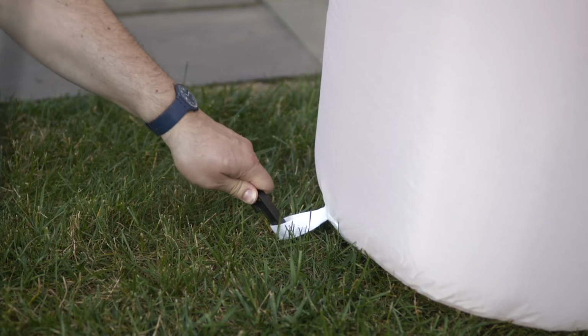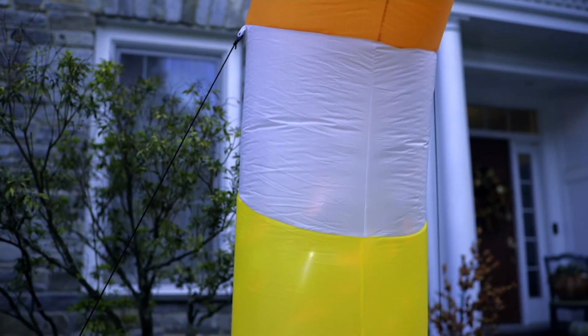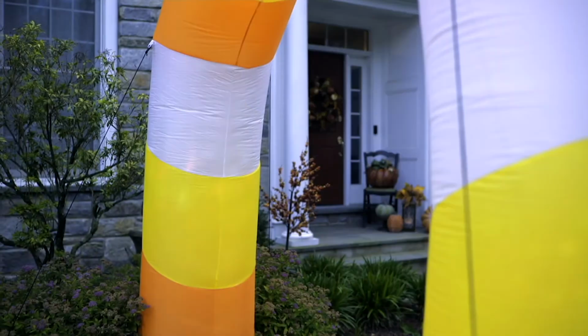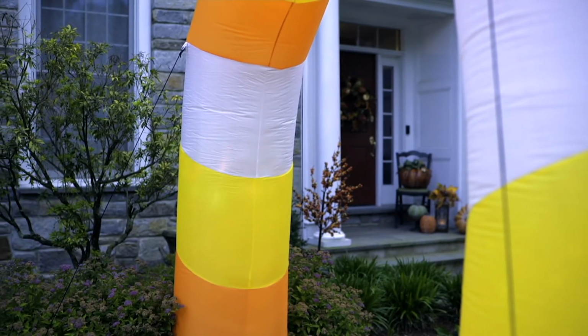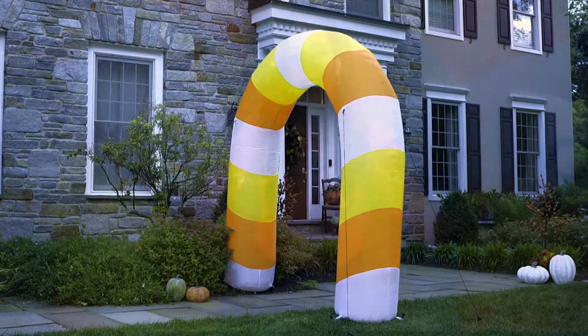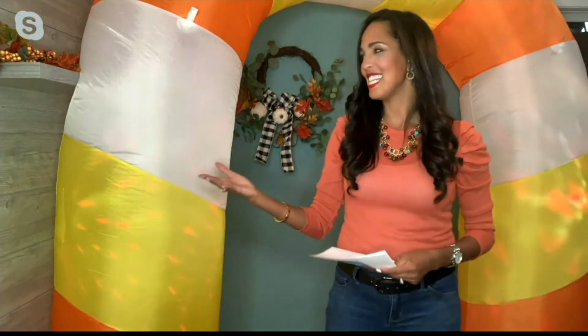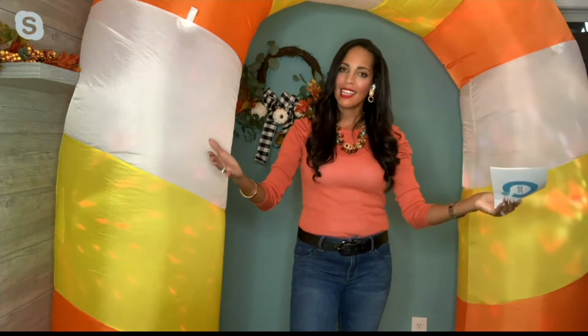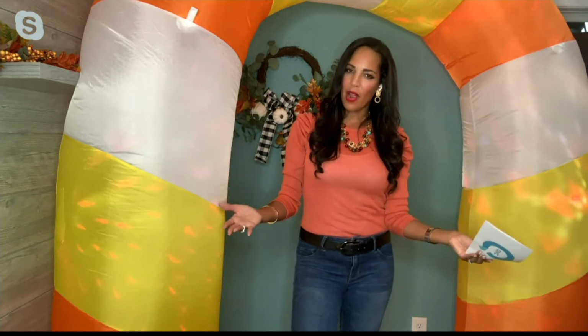And I think about the kids, they're going to talk about this. They're going to love this. They're going to stand there with their friends and ask for those pictures and those selfies because they'll probably want to put them on social media. And you're going to be the talk of the town with this fun piece. It is great for outdoors. You can also do it indoors. I actually put this up earlier today and I had it right at the entryway in my foyer and it looked amazing, and I thought that's another way that you could do it.